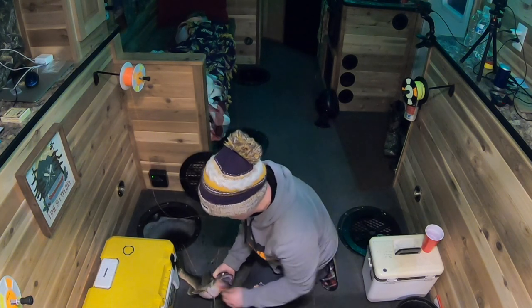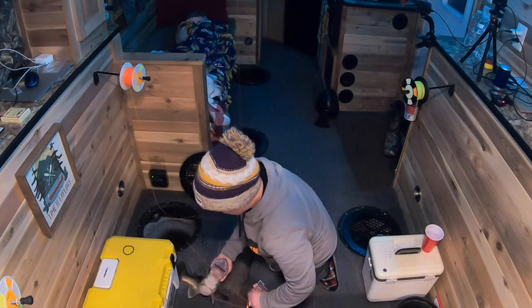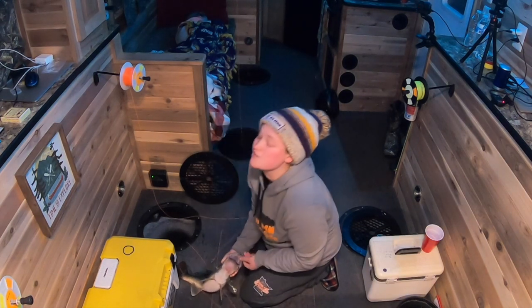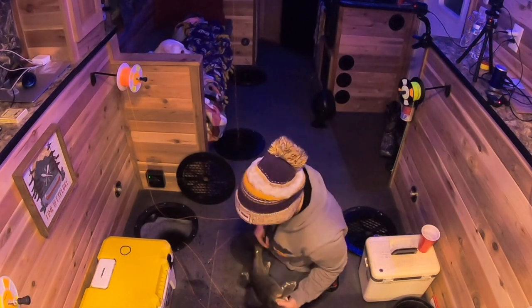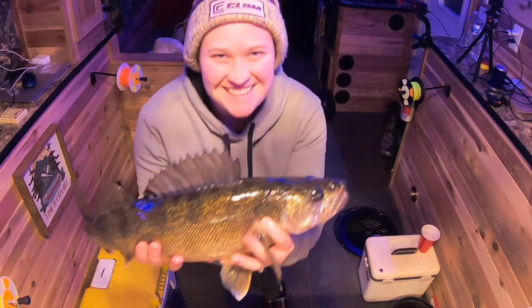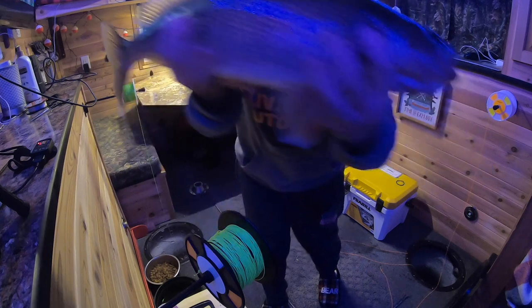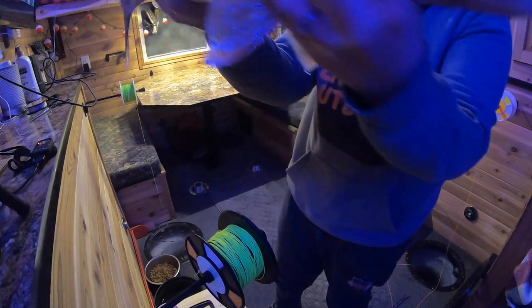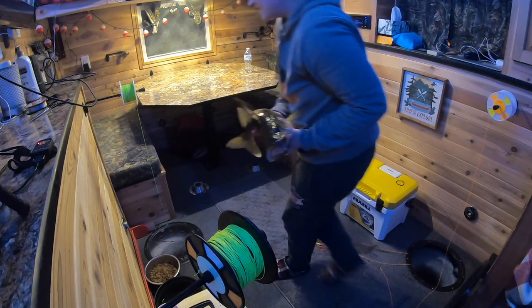My goodness sakes. Oh, what a beautiful fish. Look at this. Oh my goodness. I am so excited. This is such a big fish. Oh my goodness.